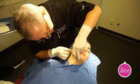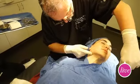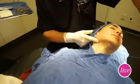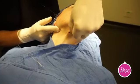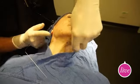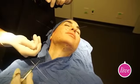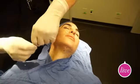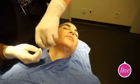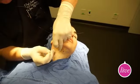Yes, you have to be very careful as far as the application, because as you can see, you don't want to see either the outline of the suture or the cones. But obviously, like anything else, it has to be properly done. If it's properly done, it's fine. Whoever is doing the procedure, obviously, the doctor has to make sure that they're deep enough that you don't feel the cones or the suture.